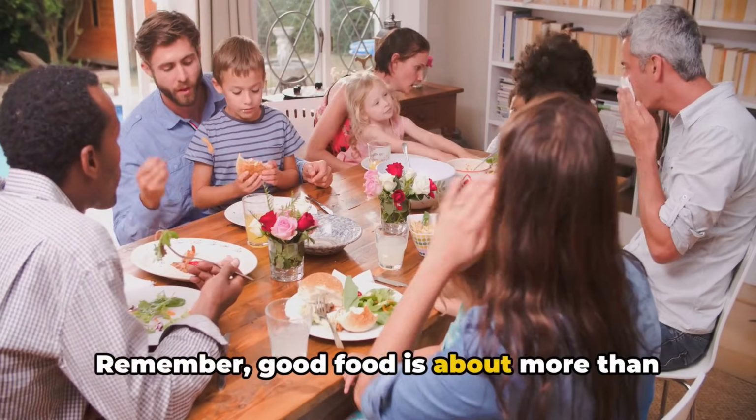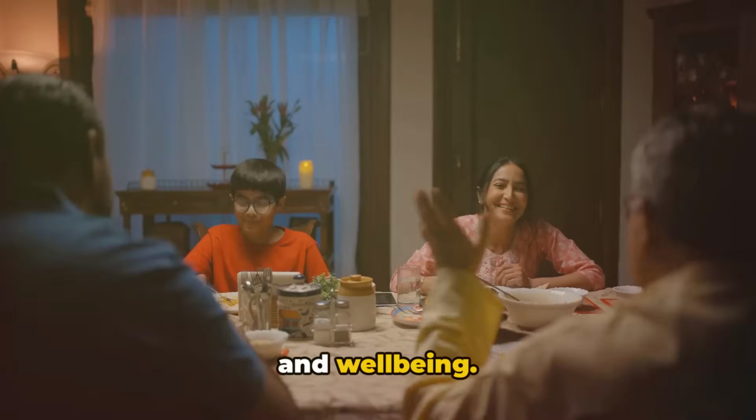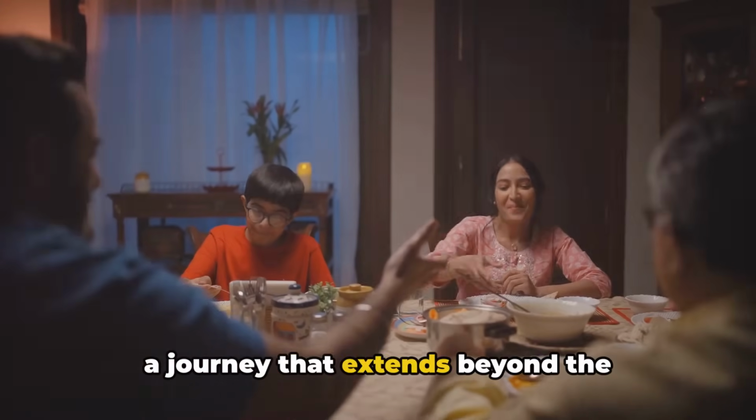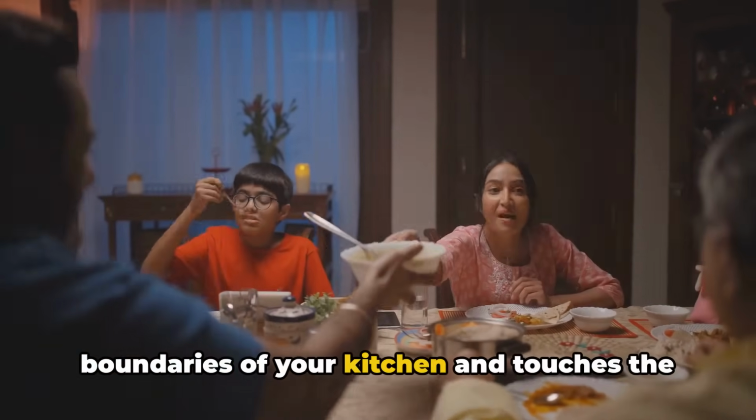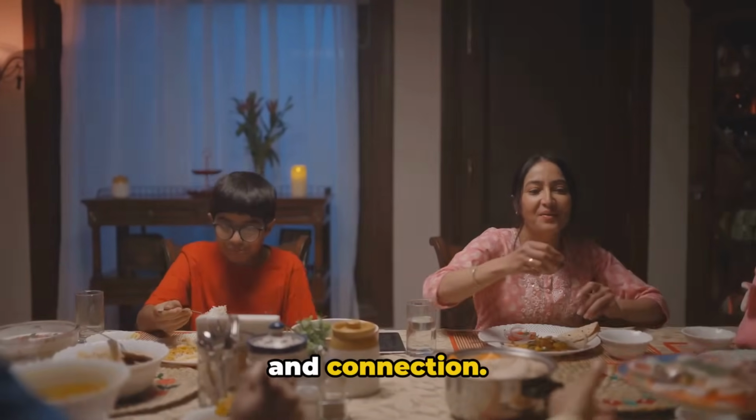Remember, good food is about more than just taste. It's the foundation of genuine happiness and well-being, a journey that extends beyond the boundaries of your kitchen and touches the heart of your home, bringing joy, comfort, and connection.